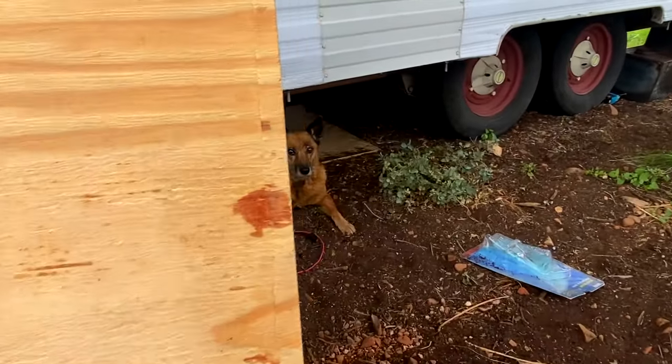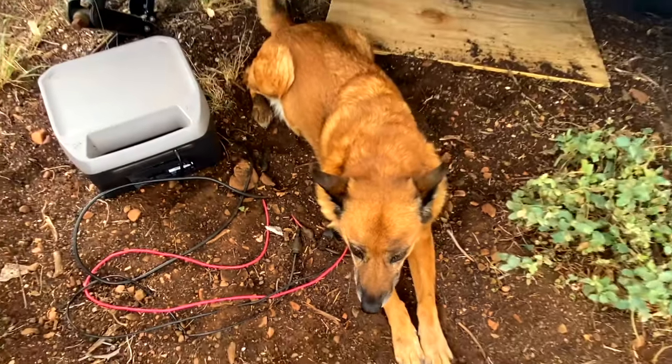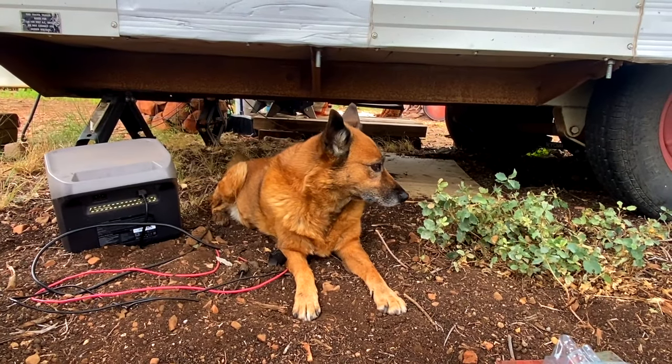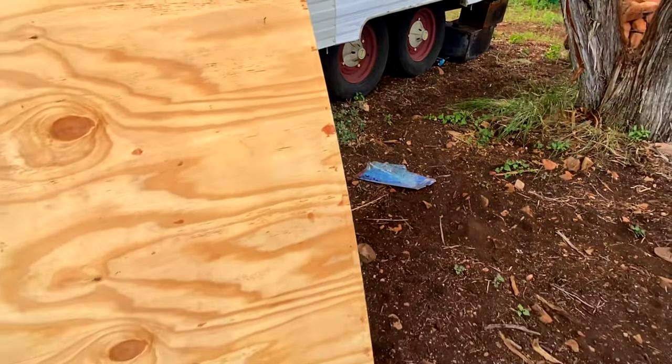Guess who's hiding behind plywood? There she is. What are you doing, sweetie? Don't worry, pumpkin. Oh, you're a good girl. Just relax underneath the camper, nice and cool underneath there. You're looking good, baby girl. You want to go on some walks? You want to go walk around? Come on, let's go, sweetie. You want to go this way? Okay.